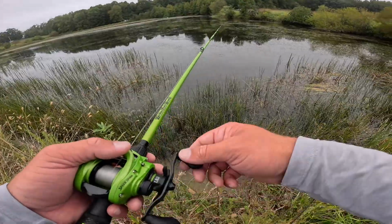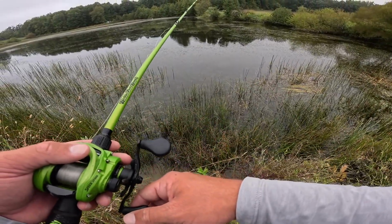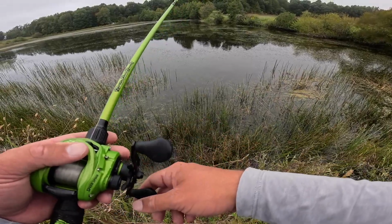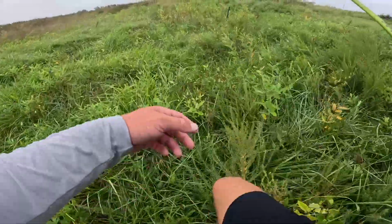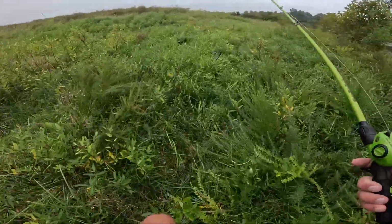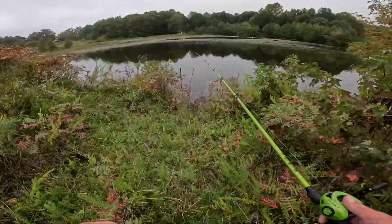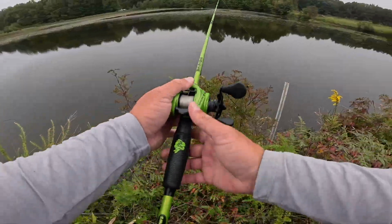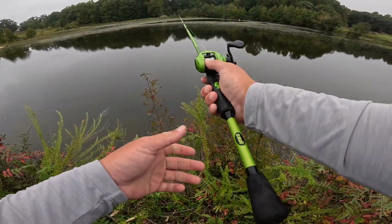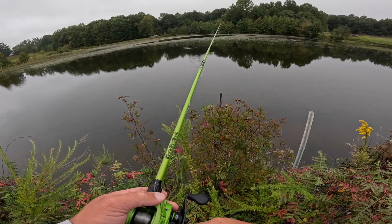Oh, I think one just ate it. Oh, one swirled on it like crazy. He didn't eat it though. I know there's a really big hole up here in some deeper water, and there should definitely be a couple bass sitting in it. You can see this is a lot more open right here. And out there, we've got a deep hole, and there should be some fish sitting right there.